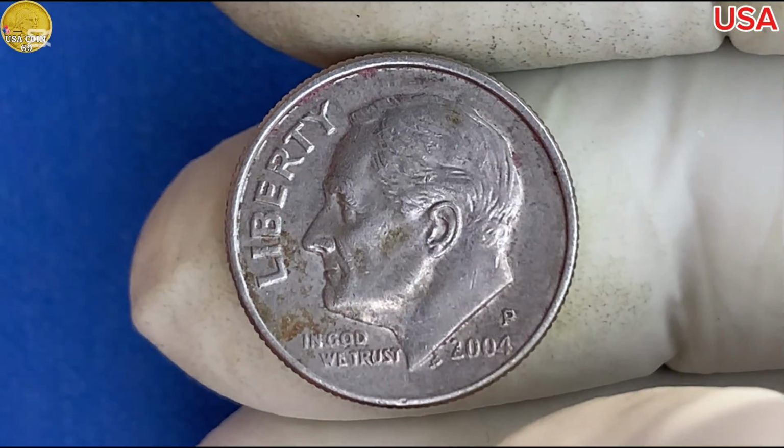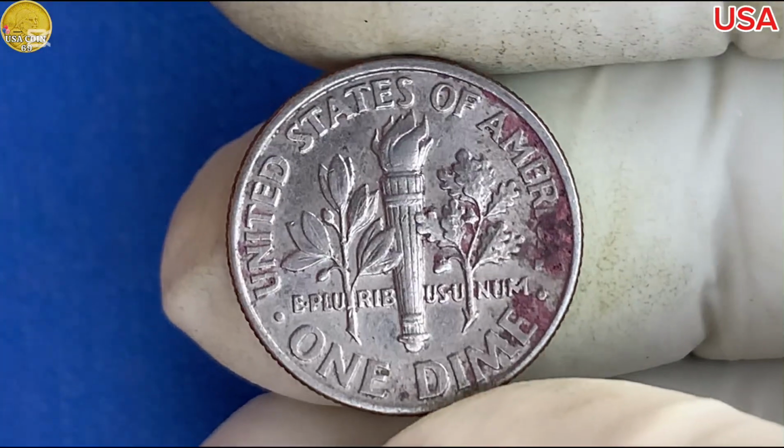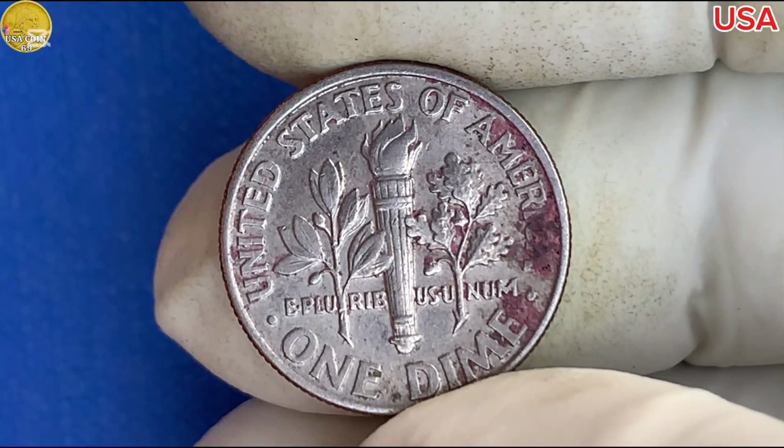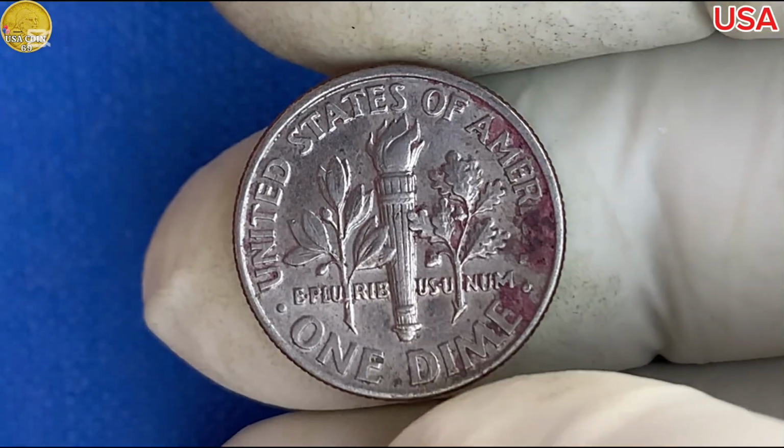With some research and a careful eye, you might just discover a coin that could bring in a handsome return. So, the next time you come across a 2004 Roosevelt dime, take a moment to examine it closely. You might be holding onto a rare gem worth far more than its face value.